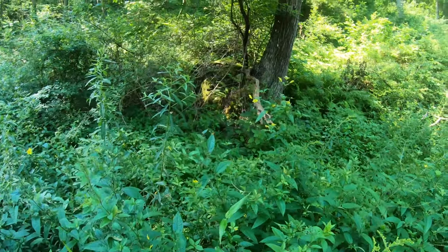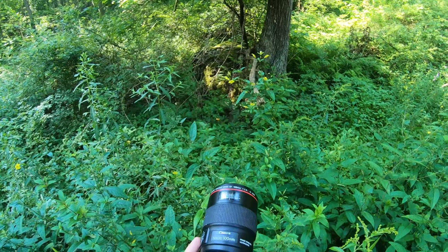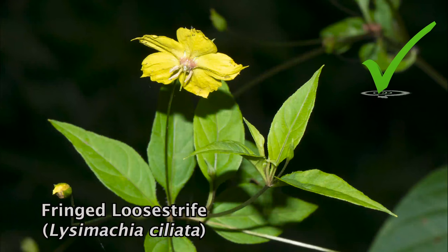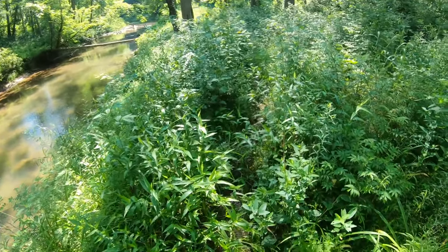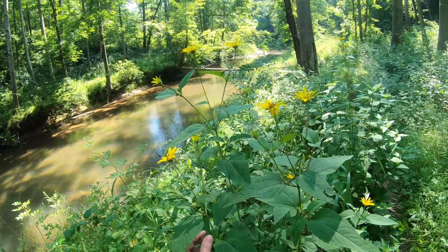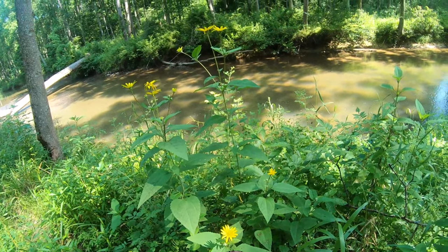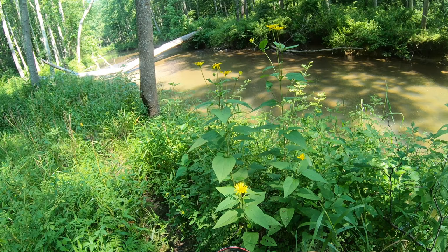Okay, so I just found this other plant here. Some kind of yellow flower. Not 100% sure what it is. But hopefully we'll figure it out. Now I see another plant right here. Might be like a native sunflower, maybe. So we're gonna try and figure out what this is too. Beautiful. Look at that. It's about as tall as I am.